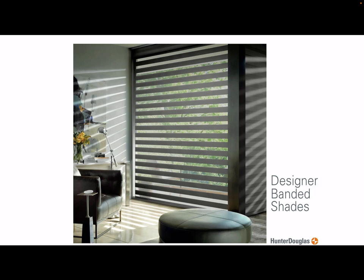I was just saying with that one, if it's motorization, it has to have a plug-in, so you want to make sure you've got an outlet that's available to plug in. Luminette has to have a plug-in? If you're going to motorize it, yes. It can't operate by battery. No, it's too much demand. It'd be too robust a product.